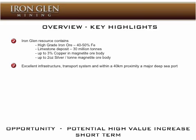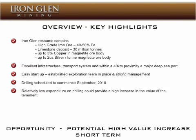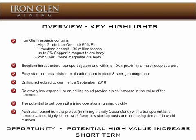It has excellent infrastructure and is located within 40 kilometres of a deep-sea port. It's an easy startup with an established exploration team in place and strong management. Drilling is scheduled to commence in September 2010, which could significantly increase the value of the tenement. There is the potential to get open pit mining operations running quickly, and it's an Australian-based iron ore project in mining-friendly Queensland with a transparent land tenure system and increasing demand in world markets. The opportunity, a potential high-value increase for the tenement short term.